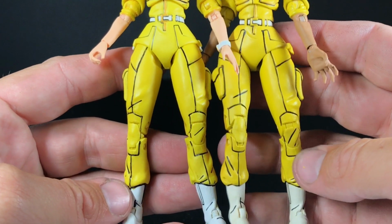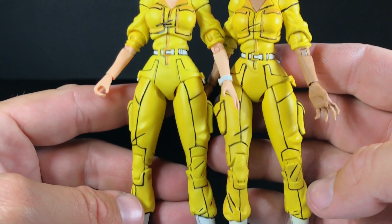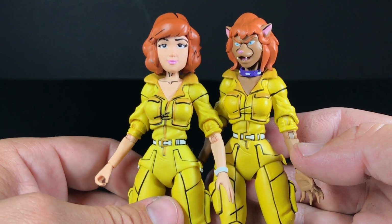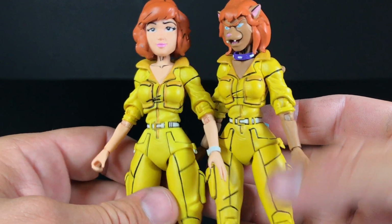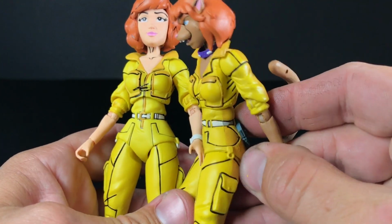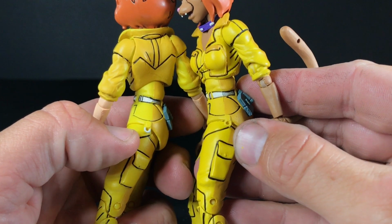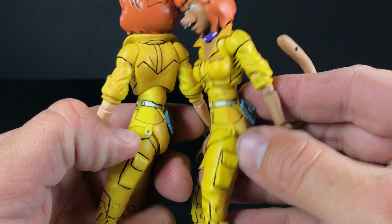As I said before, the paint looks pretty good. She has pretty much all the same inkline highlights. The paint is very close, although hers is a little darker. There are some missing points of paint here. Like this little ring right here around her leg is not painted on the Catwoman.